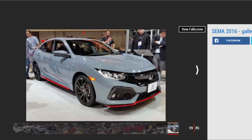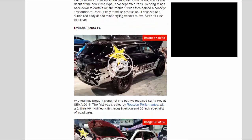Likely to make production, it consists of a subtle red body kit and minor styling tweaks to rival VW's R-Line trim level. Hyundai Santa Fe.